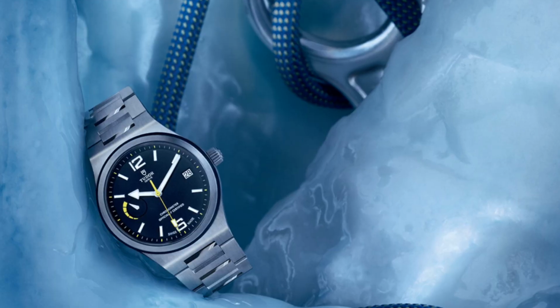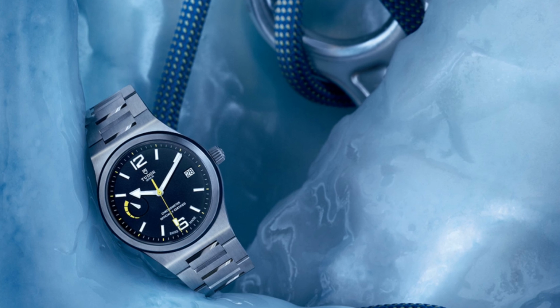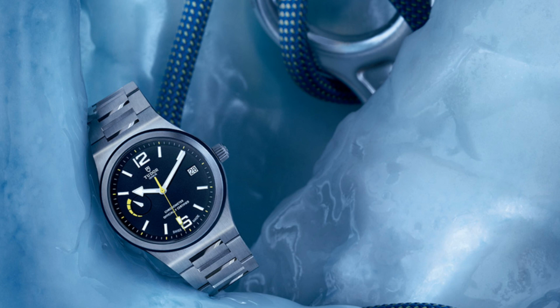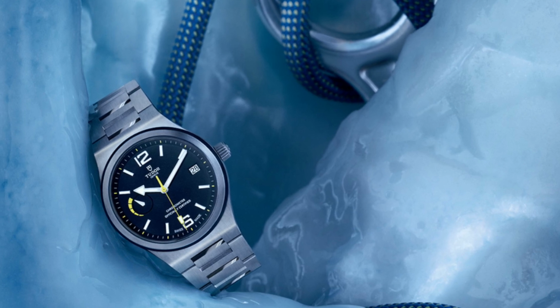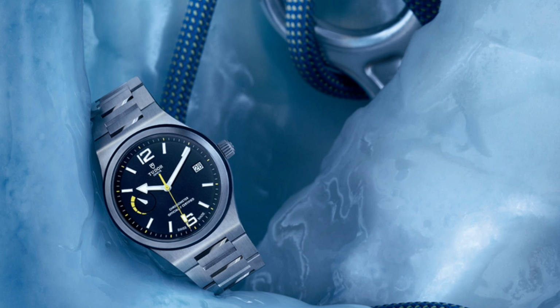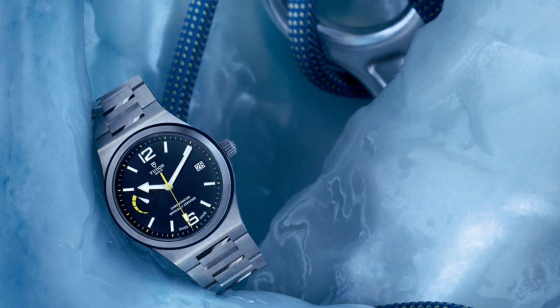Hello watch enthusiasts! Now today I'd like to speak about luxury watches under £5,000. And the reason why I'd like to speak about this category is because I'm often asked about interesting and alternative options to the conventional suggestions of Omegas, Rolexes, Breitlings, and the larger brands.